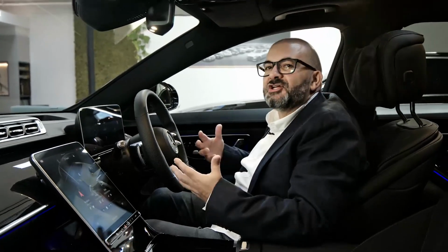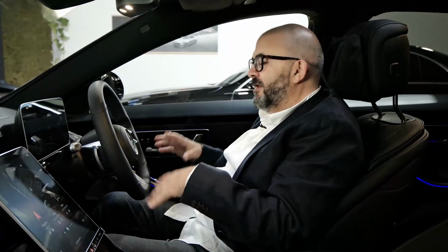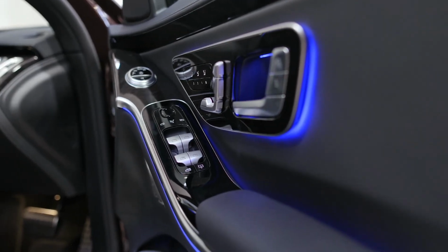This cabin is so palatial and comfortable, you could put it on Airbnb. The seats, as you'd expect, are absolutely sublime. They're just so supportive. There are actually 18 motors in here and all the different buttons to help you get the perfect seat selection. And you just wonder how long you'll keep trying to get that.